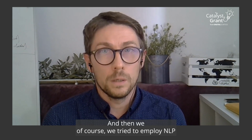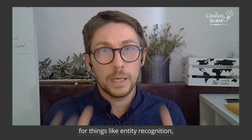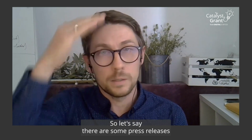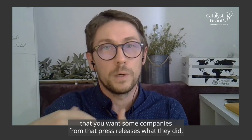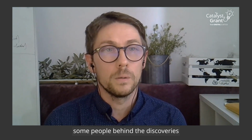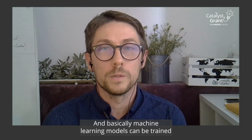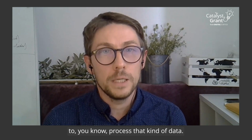And then, of course, we tried to employ NLP for things like entity recognition, getting structured data in an automatic way out of unstructured text. So let's say there are some press releases, and you want to extract the companies from those press releases, what they did, some people behind the discovery. These are the type of things that NLP can do very well, and machine learning models can be trained to process that kind of data.